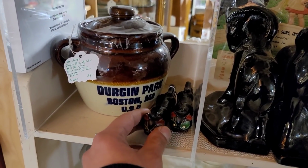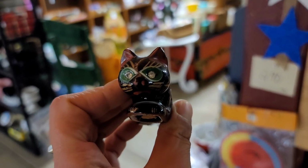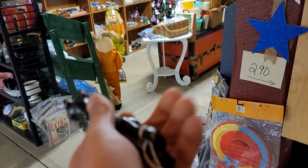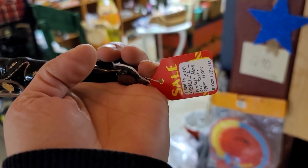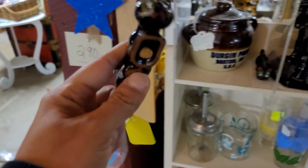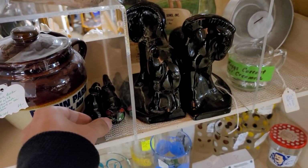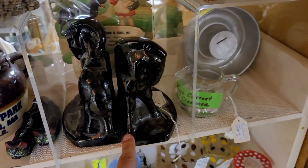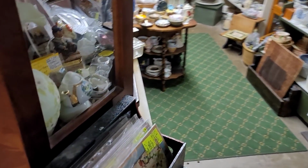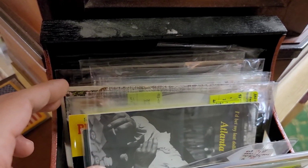Now, I did see some little salt and pepper shakers here. These little stalking cats or creeping cats. Look at those eyes, those rhinestones on them. Really good condition. They were redware. They were priced at $24, which again, that's going to be your collector pricing. And that's totally okay. I think that's very fair. But again, for reselling, it's just not really where I would want it to be. If those were $10, I probably would have picked them up.